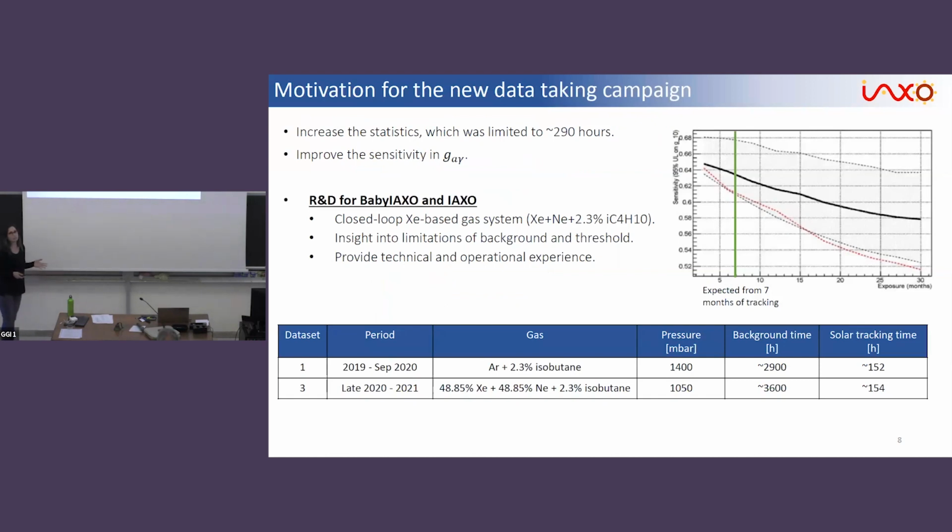So the motivation for this new data taking campaign is not only increasing the statistics: before we had about 390 hours of solar tracking, now we have 300 more hours. This will help us improve the sensitivity in the axion photon coupling, as we can see in this plot. We had 0.66, and from about 7 months of tracking, which is the equivalent of 300 hours, we might be able to lower it to below 0.62, or in general to increase this sensitivity.